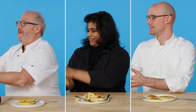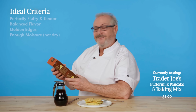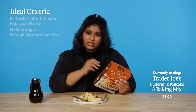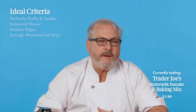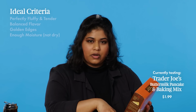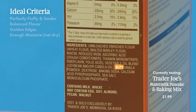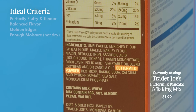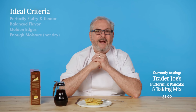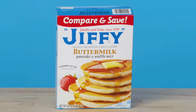Trader Joe's. Oh, Trader Joe's! I guessed. You did me dirty. I guess you're not that good at making pancakes. I don't taste much buttermilk in this. I haven't found yet a buttermilk powder that replicates the richness and lactic tang of liquid buttermilk. Buttermilk dehydrated is really taking out all the fat and the tang of what buttermilk is supposed to do and be.